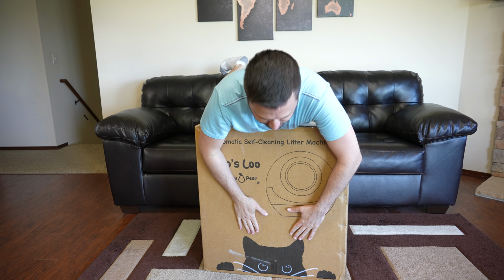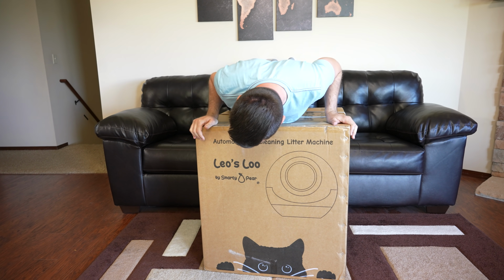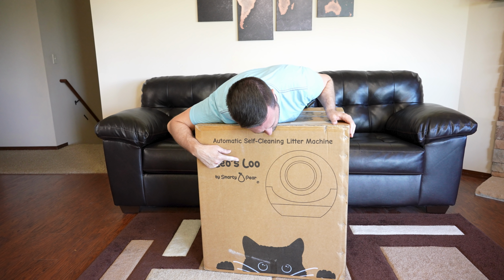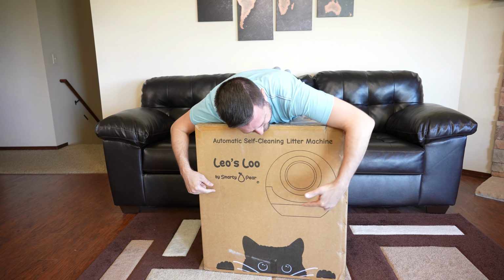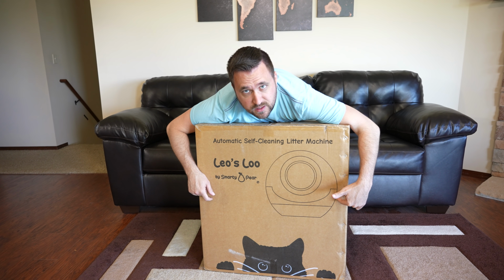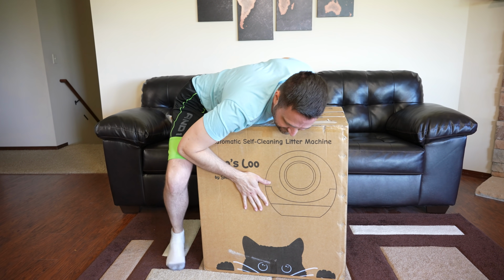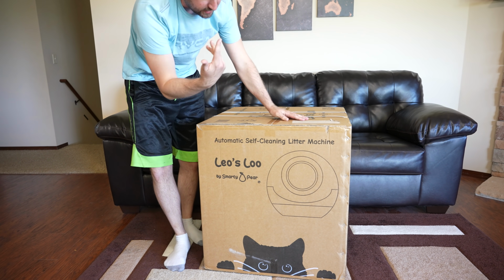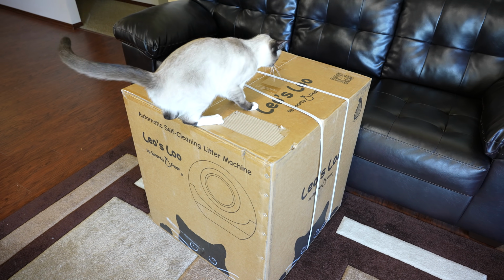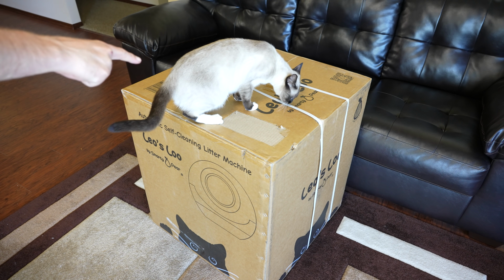People over at Smarty Pear sent me over the Loo's Loo. It's Leo's Loo. Come on, Jason. It looks like this, and it automatically cleans a litter box. The biggest question is, is the cat actually gonna use it or just ignore it? Just be like, no! Use it! Go poop!